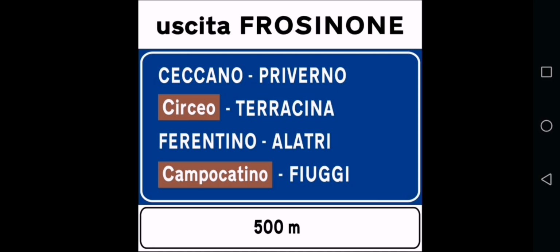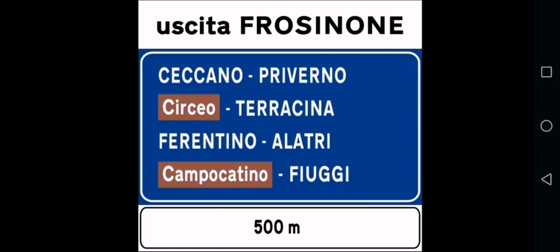So in 500 meters, if you are going to Frosinone, you have to exit out of the road you are particularly moving on. If you are going to any of the other cities that are listed here, you continue straight.